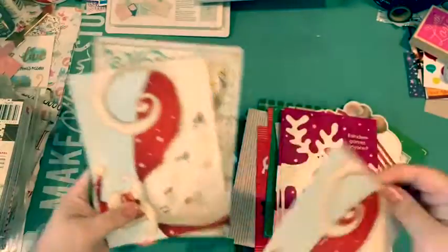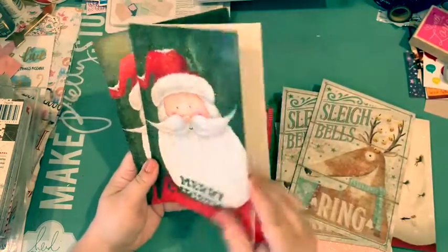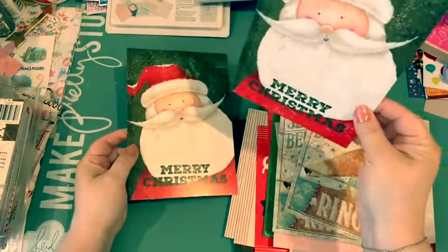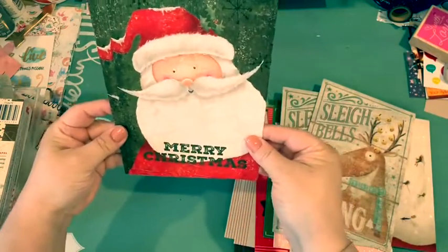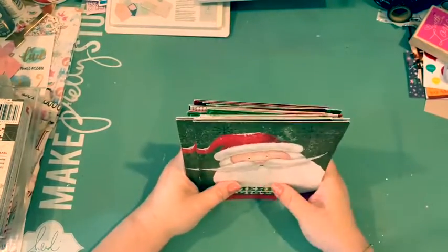Santa. I always love Santa cards. That's cute too. Oh, and I love this guy. He's big. He's good on a scrapbook page all by himself, with a picture and embellishments. And that's a quick and easy scrapbook page.